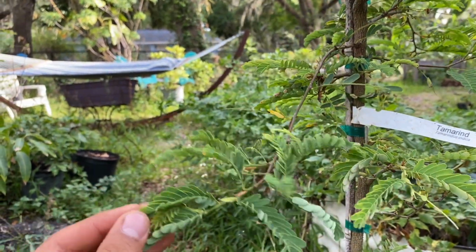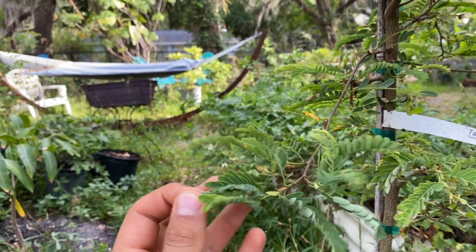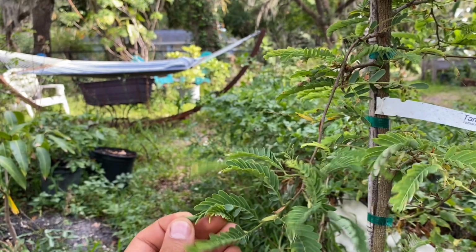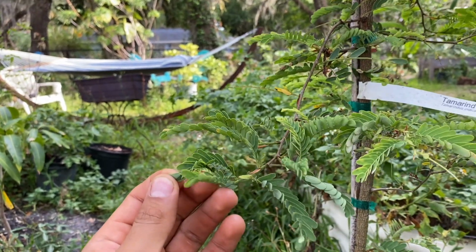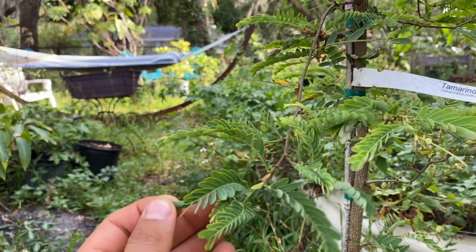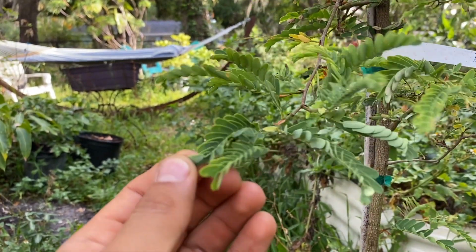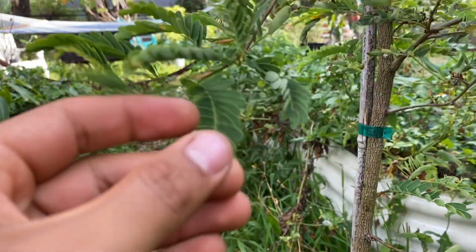The leaves are very sour, and believe it or not, if you have a tamarind tree and the two varieties are sour and sweet, if you actually eat the leaves, that's a way you could tell which variety of tamarind you got if you don't know. So the sour variety, the leaves will be very sour if you taste them, but the leaves on the sweet tamarind will actually be very sweet if you taste them.